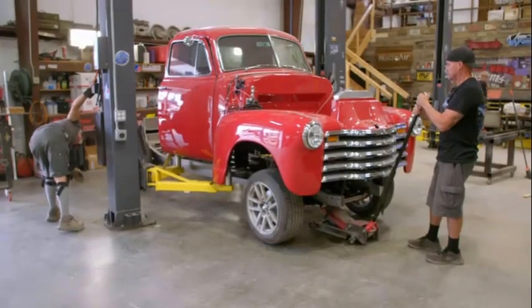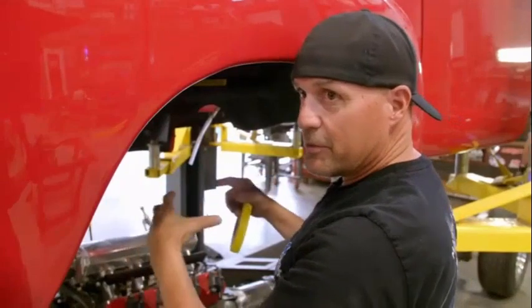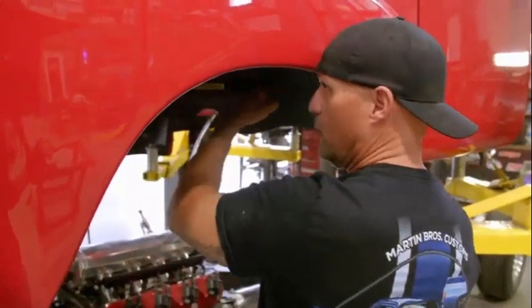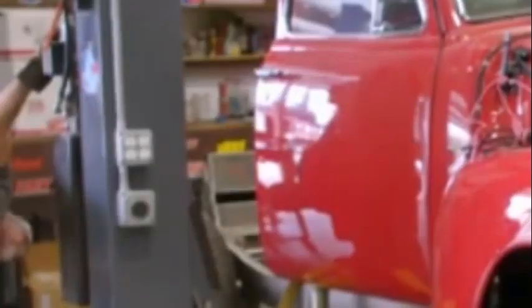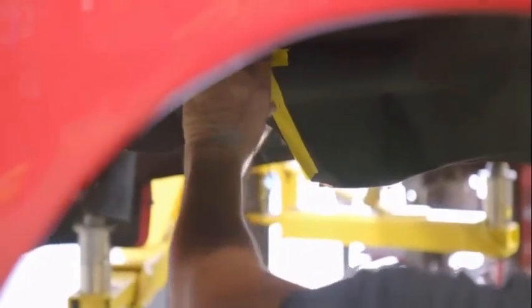One thing we noticed when we were lowering the body down, this inner fender well needs to be trimmed to accommodate the big control arms, big shock mounts on here. So we're going to cut a little bit more out of here, and then that's something we probably touch up. We don't want to paint more than we have to, so we're going to be very careful in our cuts.